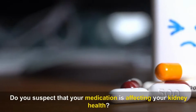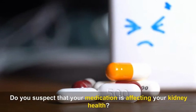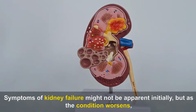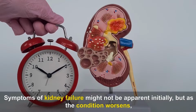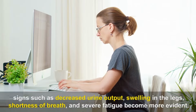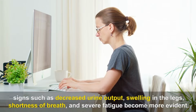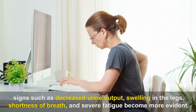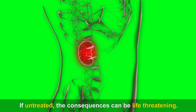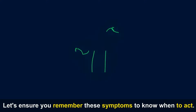Do you suspect that your medication is affecting your kidney health? It's important to seek medical advice right away. Symptoms of kidney failure might not be apparent initially, but as the condition worsens, signs such as decreased urine output, swelling in the legs, shortness of breath, and severe fatigue become more evident. If untreated, the consequences can be life-threatening. Let's ensure you remember these symptoms to know when to act.